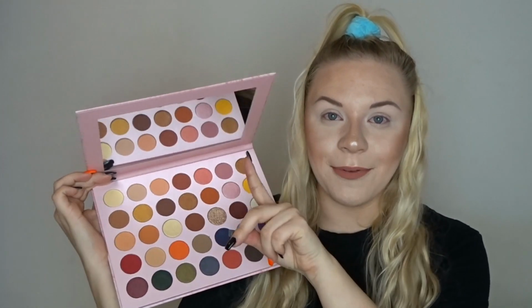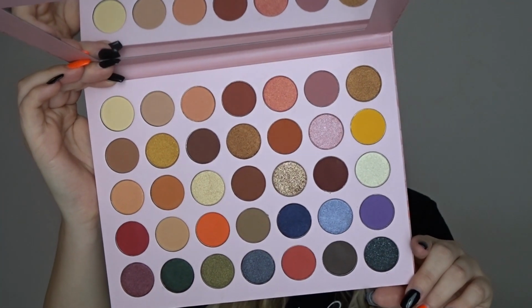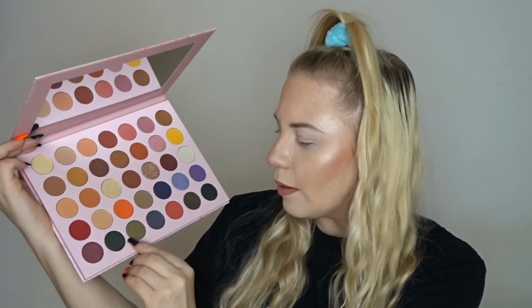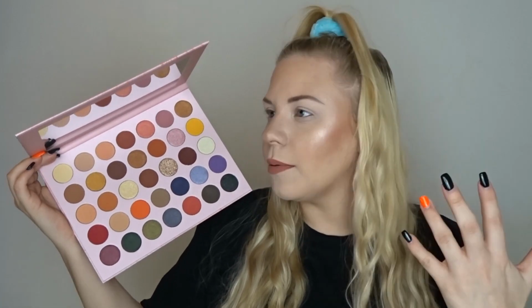So this is what the palette looks like, and yes, there is a mirror in here as well, which is amazing. It is super neutral, but has pops of colour in here as well, like some purple and green shimmers. It is mostly a neutral palette, which I feel like a lot of people are gonna like. More people reach for a neutral palette over a colourful palette on a day-to-day basis, so more people could definitely get a lot of use out of this.